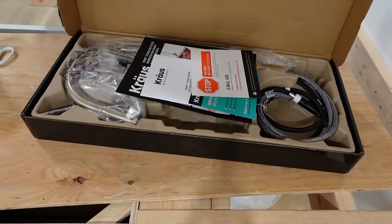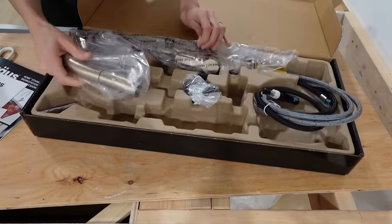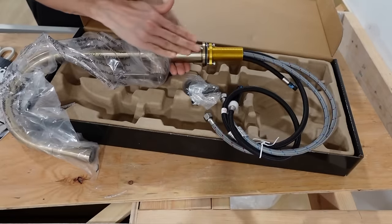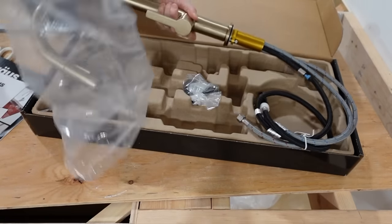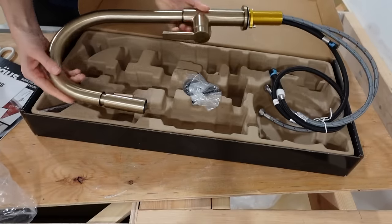So, all right, let's see here. Looks pretty. Oh no. Ooh, I panicked a little when I saw that. That's not what I want. This is what I want. Oh, it's beautiful. Eek! Oh, it's so sleek and pretty.